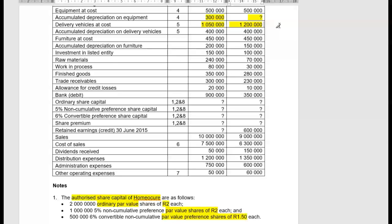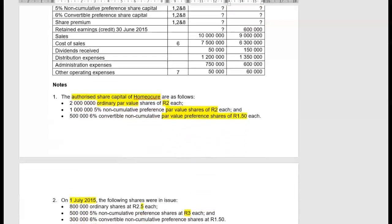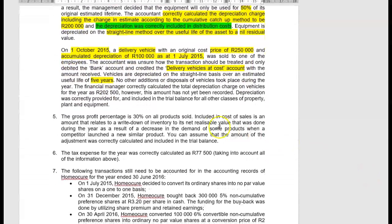So what happened when they sold this vehicle? She debited bank with 150,000 and she credited delivery vehicles at cost with 150,000 rand. So that was the proceeds on the sale of the vehicle. Now, the financial manager correctly calculated the total depreciation charge on vehicles for the year as 202,500. They give it to me. However, this amount has not yet been recorded. Oh, that is such important words. Depreciation was correctly provided for and included in the trial balance for all other assets of property, plant and equipment.